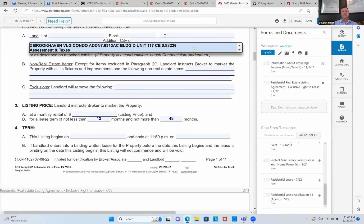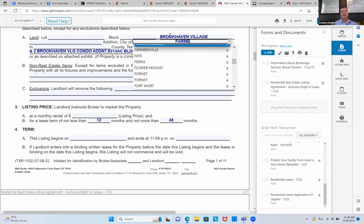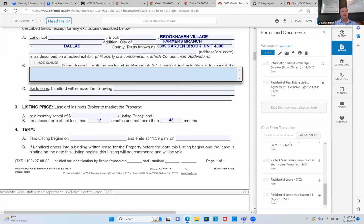There is no lot. There is no block. It's Brookhaven Village, the City of Farmers Branch, Dallas County. And then I delete all this and I'm just going to put the address again, 3635 Garden Brook, unit 4300. All right, down here, I'm going to leave the rental price blank because again, I'm going to negotiate that while I'm there.